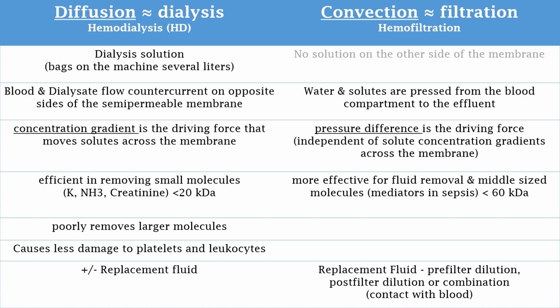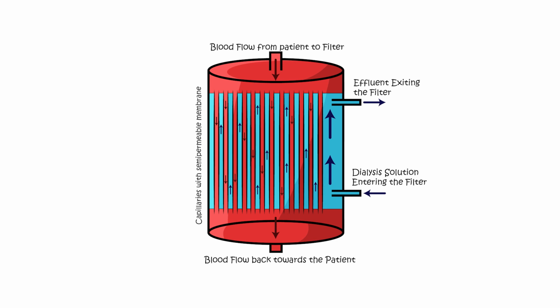Now let's talk about the differences between these principles. First is diffusion, which uses dialysis solution or dialysate that flows on the other side of the membrane. Because this membrane is semipermeable, it allows the waste molecules to be transported by diffusion to the dialysis solution and eventually to the effluent. This is driven by the concentration gradient, which is the main player in the elimination. Uremic toxins such as urea and creatinine have a high blood concentration and are absent in the dialysate. Diffusion is very efficient in removing small molecules such as potassium, ammonium, and creatinine. It is less efficient in removing larger solutes and water. Countercurrent flow in the filter further increases its efficiency by maximizing the concentration gradient. And note that the dialysis solution is not in direct contact with the patient's blood.